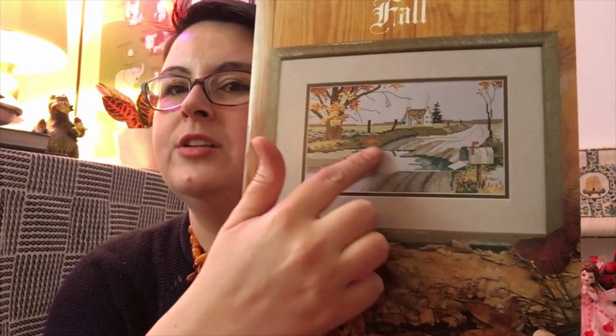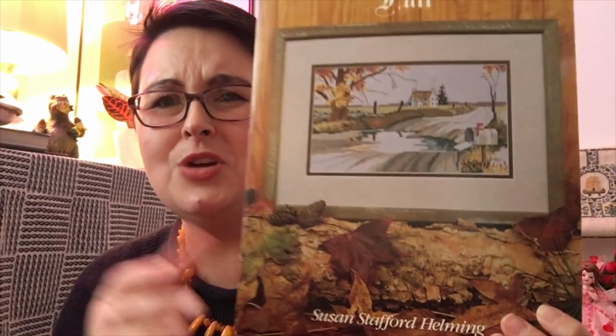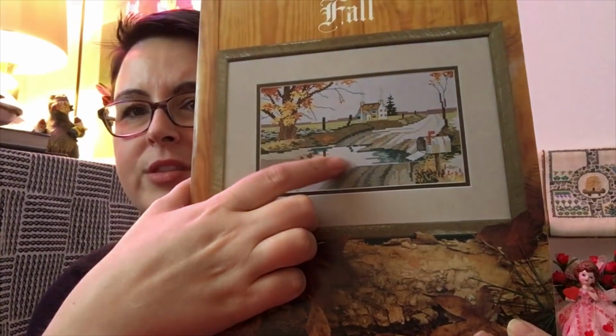You've got the dirt road and you've got the standing water on the road. And I just thought it was really cool that that's actually on a cross stitch. Standing water on the road with the reflection. Gorgeous. What will you think of next?